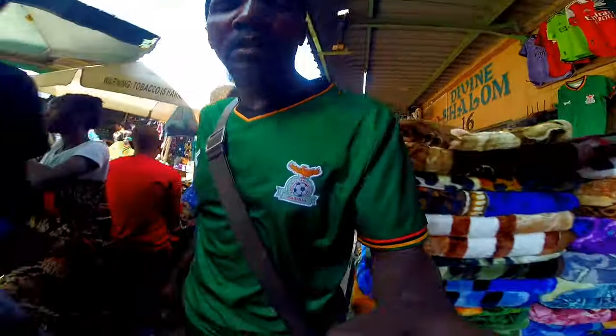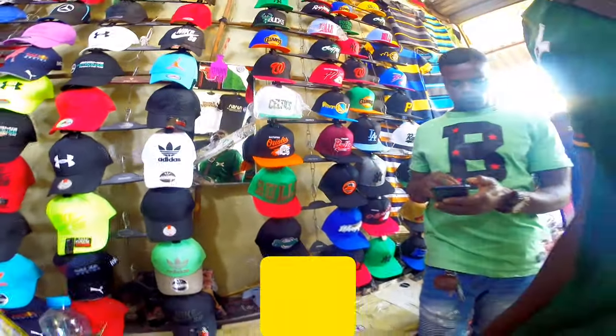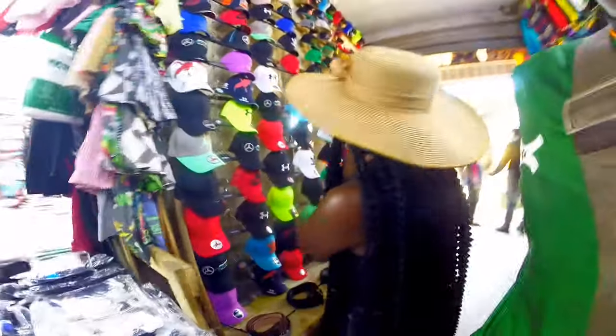So at least you can see quite a number of items that are very affordable right here. Let's see what's here. Next time I'll come back for the 150 kwacha ones, nice caps actually. Something that you can use, especially when it's hot and the sun is out.